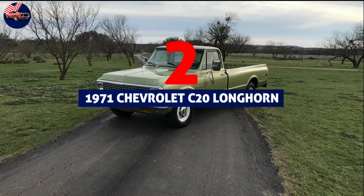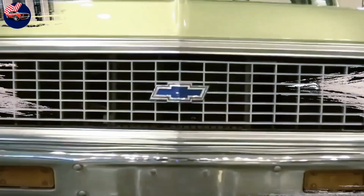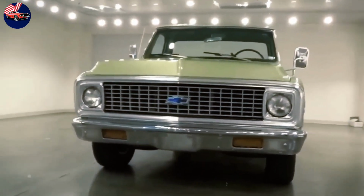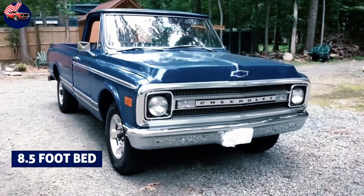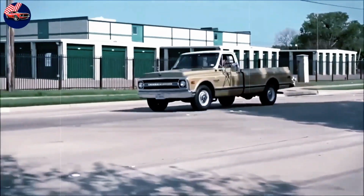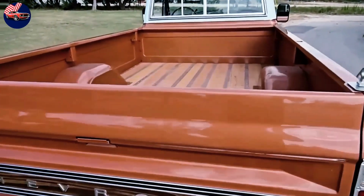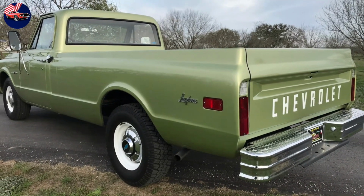Number 2. 1971 Chevrolet C20 Longhorn. Now here was a model that catered to drivers who needed extra cargo space and the power to haul heavy loads. Introduced as part of Chevrolet's CK truck line, the Longhorn edition stood out with an extended 8.5-foot bed and a longer wheelbase of 133 inches compared to the standard 127 inches. This extra length made it ideal for carrying larger loads, whether for work or recreation, and added to its appeal as a heavy-duty option within Chevrolet's truck lineup.